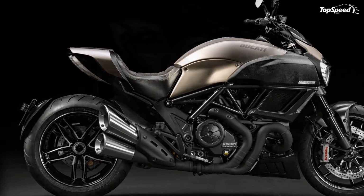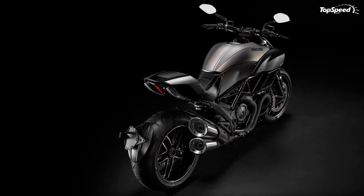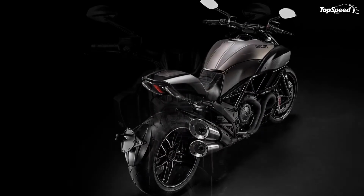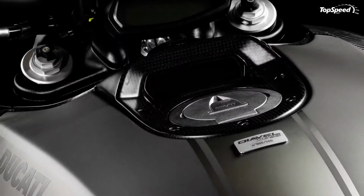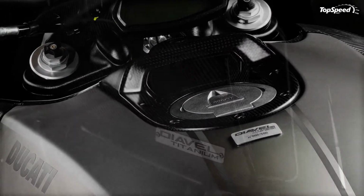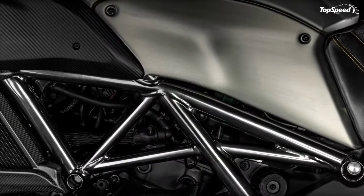The 2015 Ducati Diavel Titanium. Motorcycle and car manufacturers both like to throw around the word exclusive to the point that it has almost lost its meaning. Not so with the latest addition to Ducati's Diavel line, the 2015 Diavel Titanium.